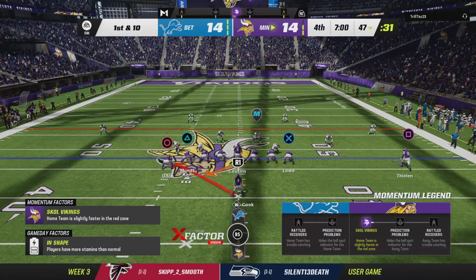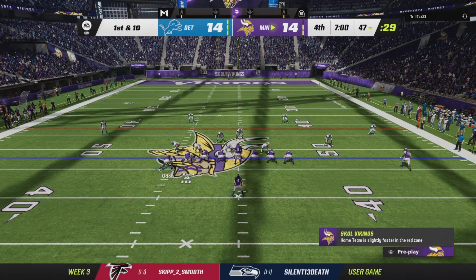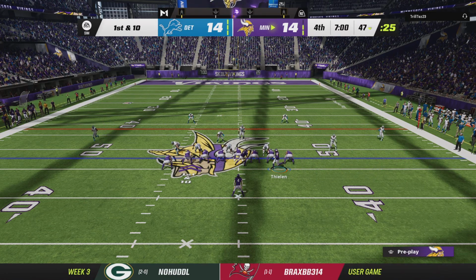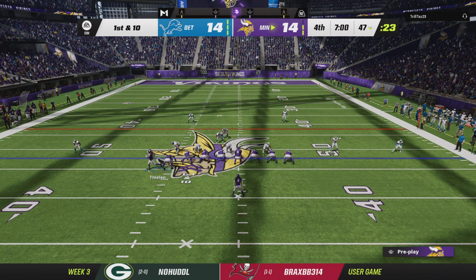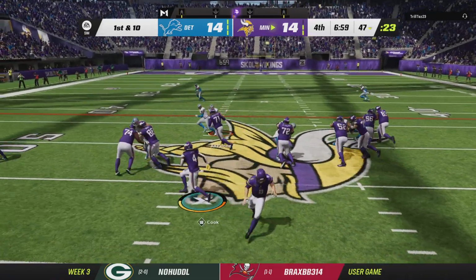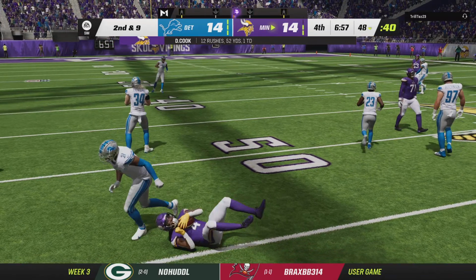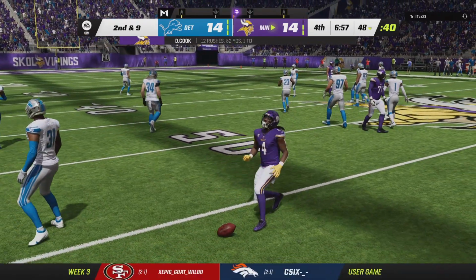First downs on the drive already, as they'll go from the 47 now on first down. They'll bring a receiver in motion left. First down, here's the run with Cook. Kirby Joseph there to drop it.